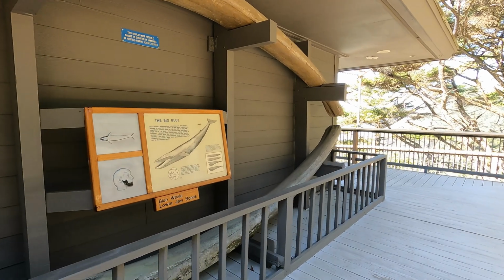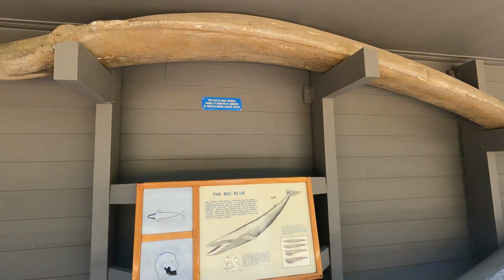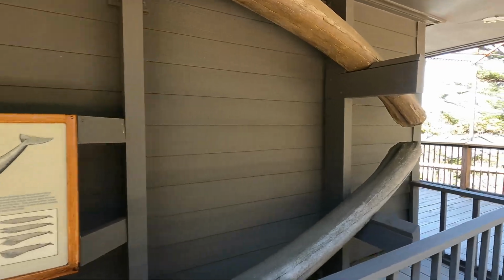Blue whale jawbones. Wow. How big that must be. Wow.